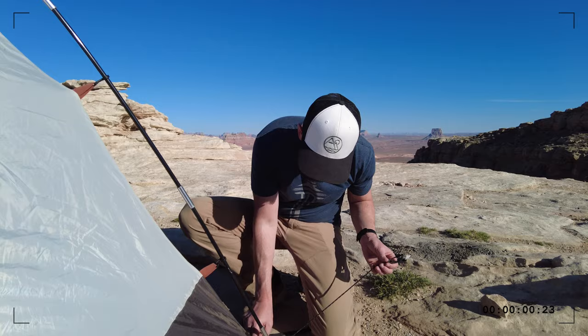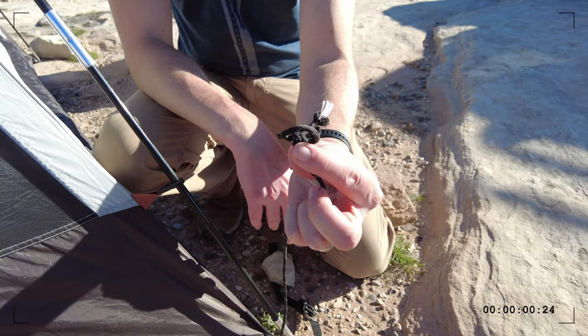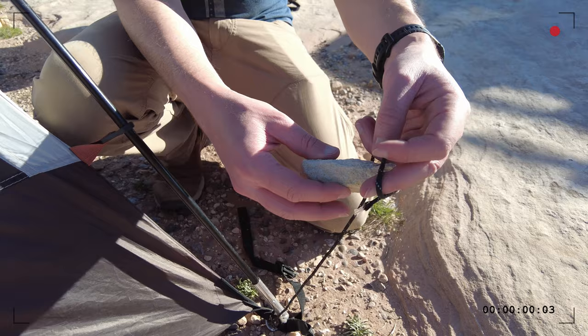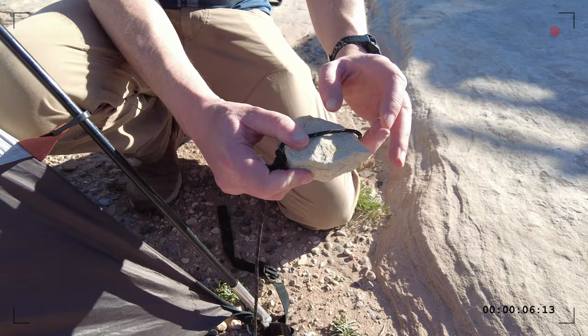Anyway, what we did is we took some paracord and attached it to the little loops at the edge of each tent. Then we tied a knot just like that into the end of the loop. We send this through like this, and we take a small rock, put this small rock in here, tighten this up just like that, and set that right there.